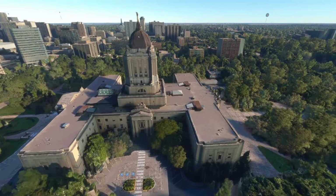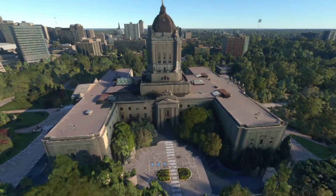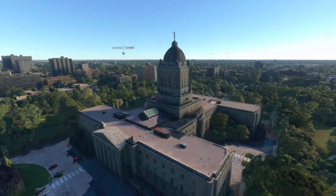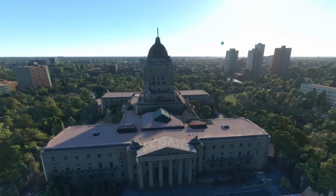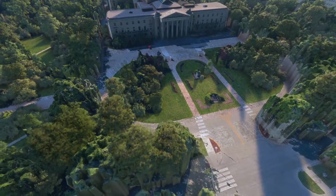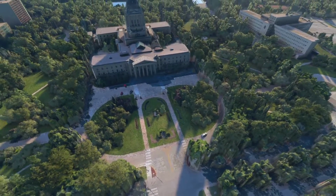You see the grounds right here. I like this view because you can see how big these things are. This thing is absolutely massive. And did you notice all the photos I saw really were just of that front part?